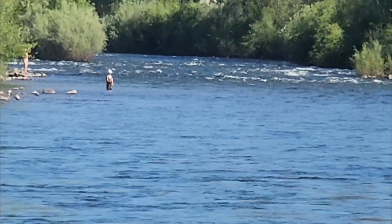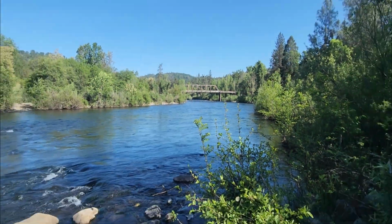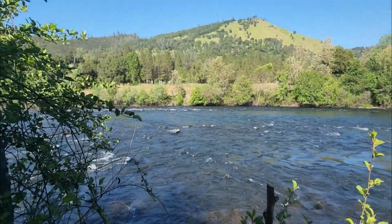Trout fishermen on the South Fork of the American River, right here at Sutter Mill. Beautiful, great day.